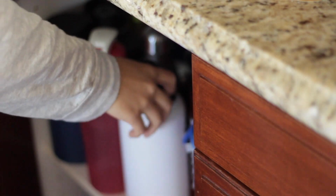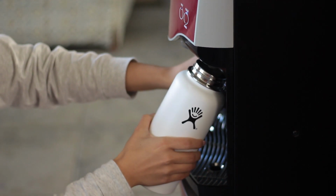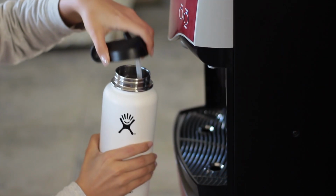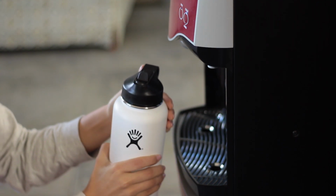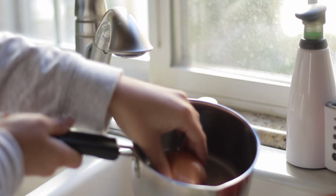And then I will open up my cupboard, pull my Hydroflask out. I will fill up my water bottle every single day for the most part. This has really helped my skin recently. I have been trying to drink 2 of these a day. One of these is actually 32 ounces, so 64 ounces a day.